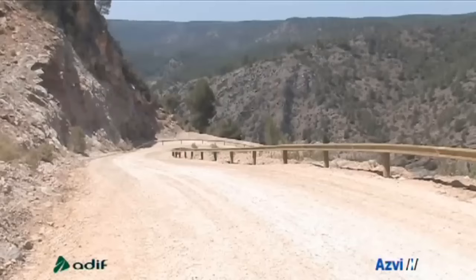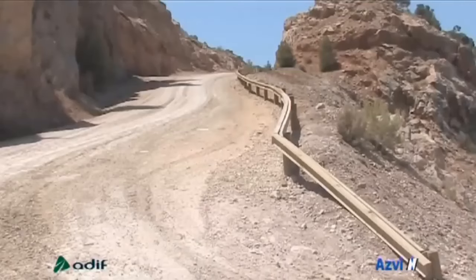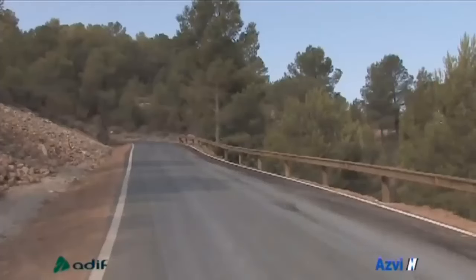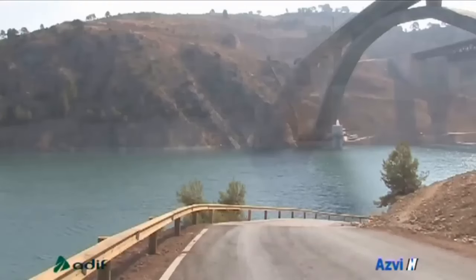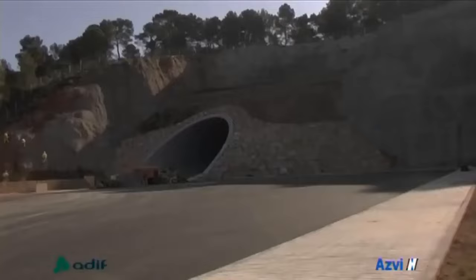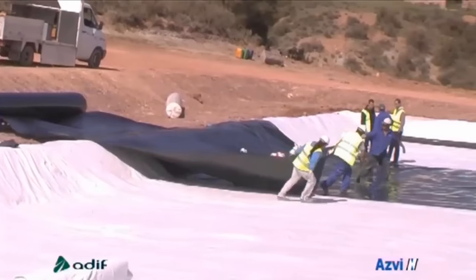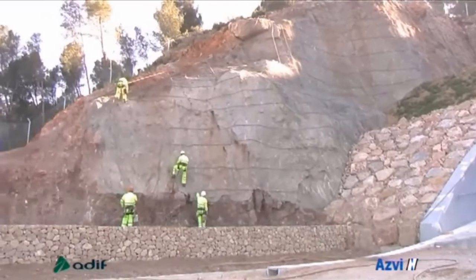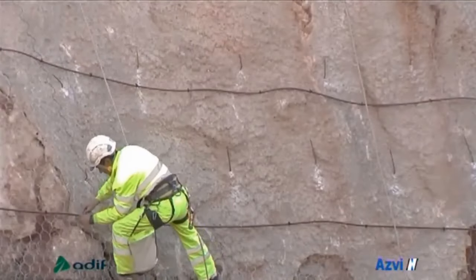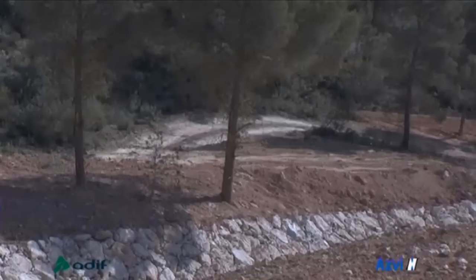On September 23, 2009, HAZBI successfully completed the project within the prescribed timeline, adhering to exceptional quality and safety standards. The CONTRERAS Reservoir High Lifting Speed project not only marked a triumph in engineering, but also highlighted the delicate balance between technological advancement and environmental preservation. ADIF's endeavors exemplify the power of human ingenuity and collaboration in reshaping the landscape of transportation infrastructure.